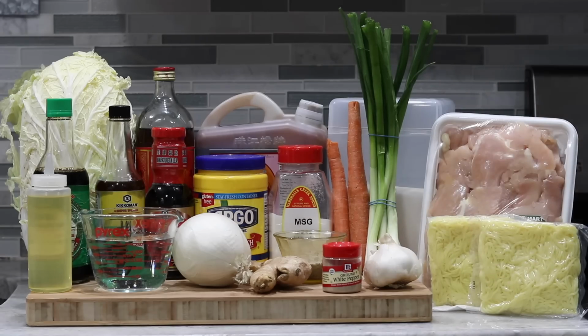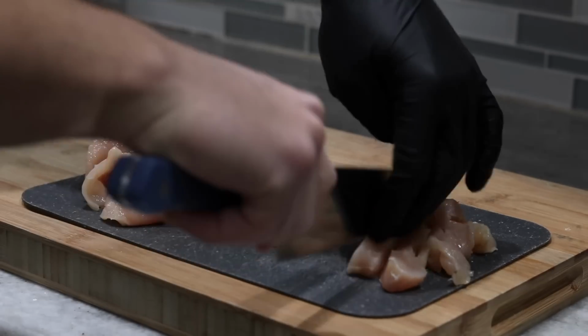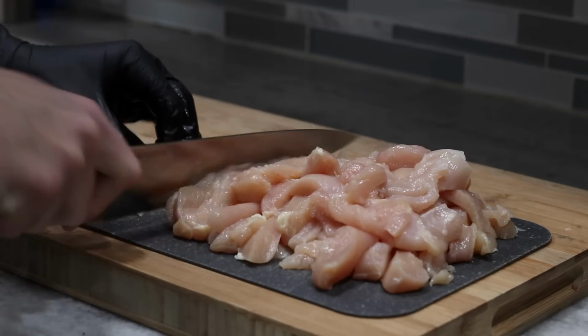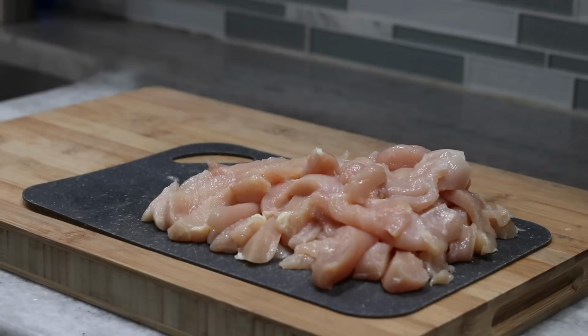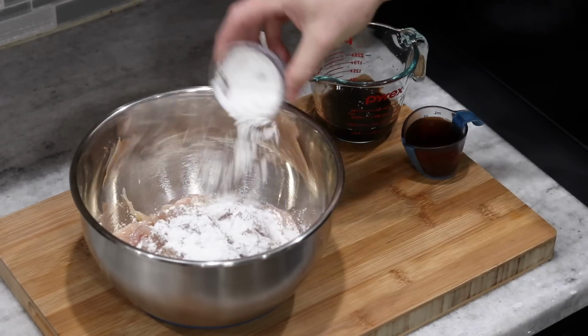So why do I say that this will be the most technical or difficult of the bunch? Well, for one, this is a dish that already exists. Everybody's had it hundreds of times probably. So I'm gonna have to hold it to the highest of standards. Like, everybody knows what a good chicken lo mein should taste like.